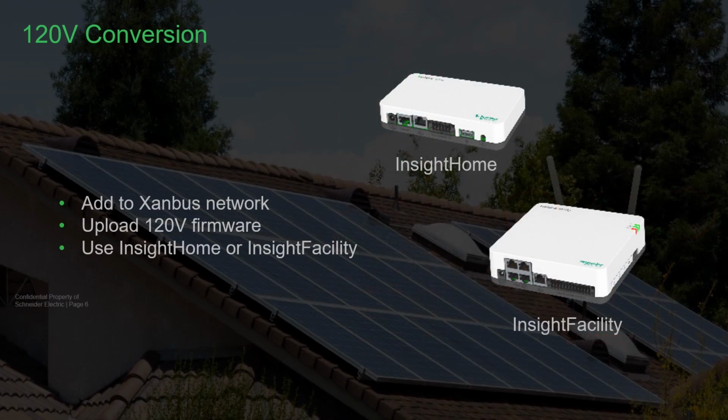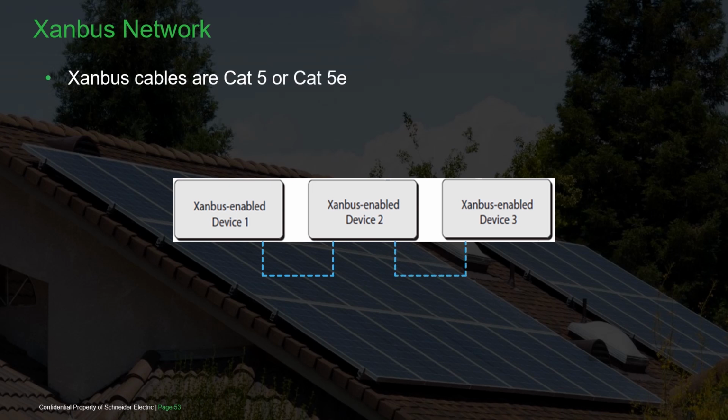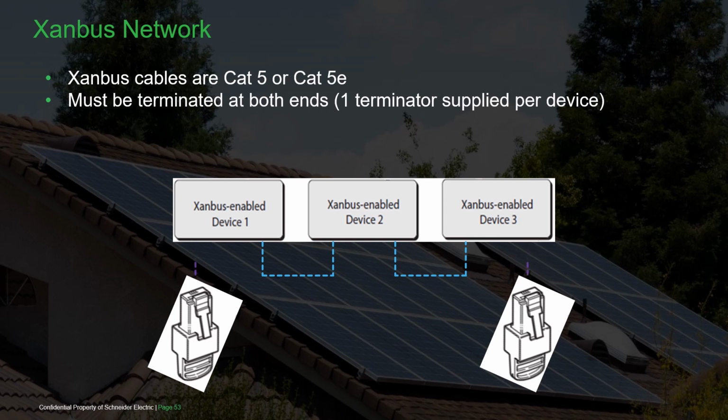Add Insight Home or Insight Facility to the Xanbus network and convert each XW Pro to 120-volt firmware. Xanbus is a daisy chain network, so make sure that you have your network terminators in place at either end of the Xanbus network. There's nothing special about Xanbus and sync cables. They're just simple Cat5 or Cat6e cables.